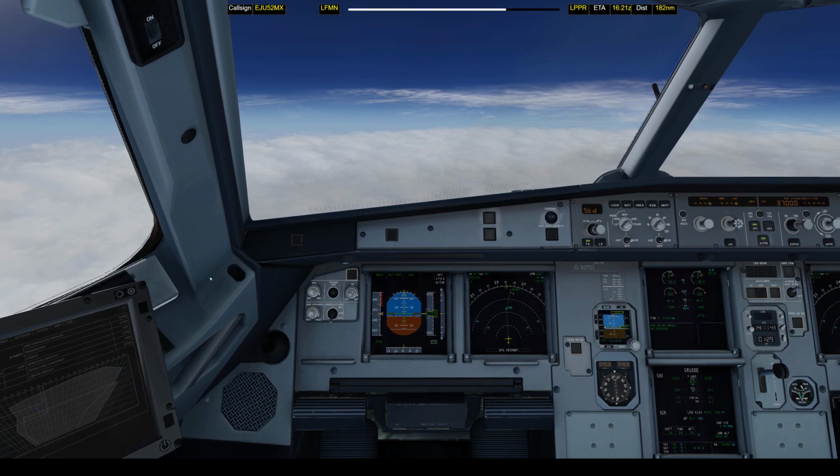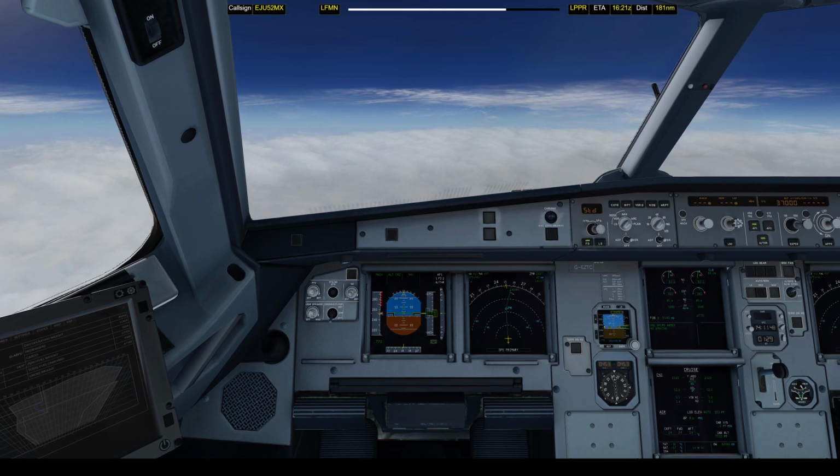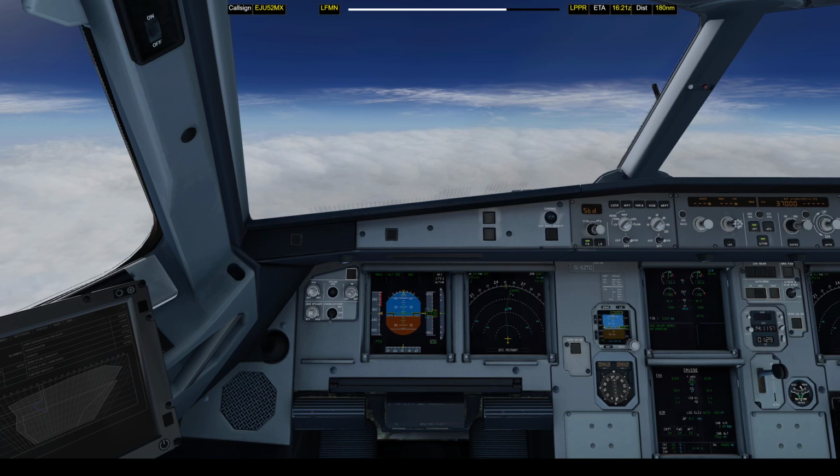So look, when we arrive into Porto, I think we vacate to the left if we're coming in on runway 17. So, yeah, okay. Vacate left and then terminal's pretty much right there. That's straightforward enough.